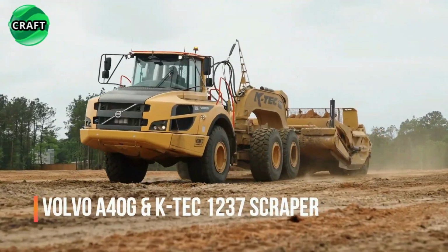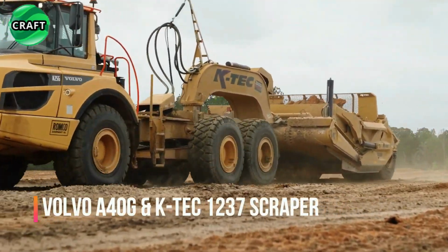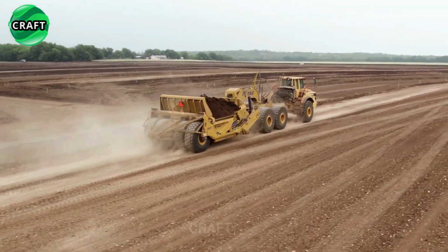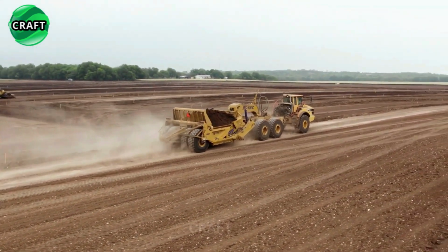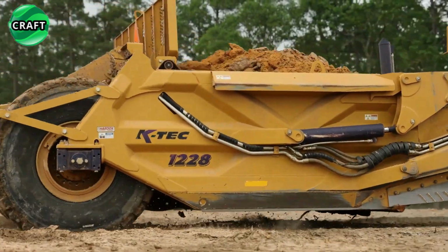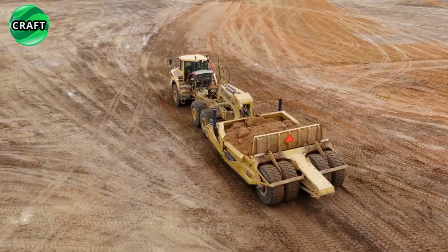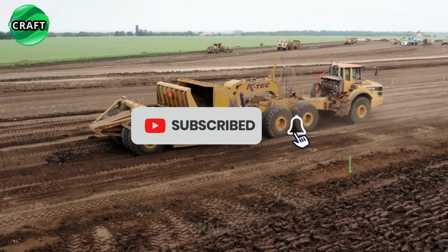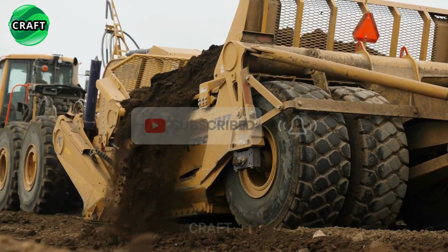The Volvo A40G is a powerful articulated dump truck designed to transport heavy loads to construction and mining sites. It is powered by a 16-liter Volvo D13F engine producing 350 kilowatts, delivering high torque at 1,900 revolutions per minute and fuel efficiency. The A40G has a maximum payload of 40 tons and a top speed of 55 kilometers per hour.